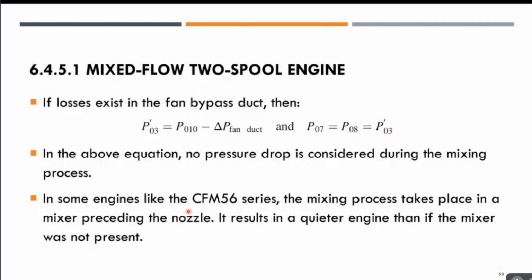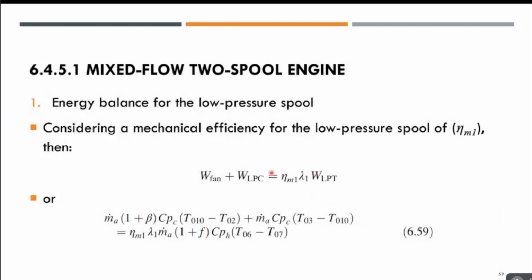In some engines like the CFM56 series, the mixing process takes place in a mixer preceding the nozzle. It results in a quieter engine, right? Of course, you want to reduce the noise, compared to if the mixer was not present. Let us go into the process analysis.